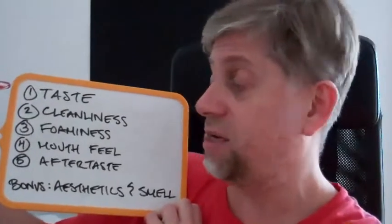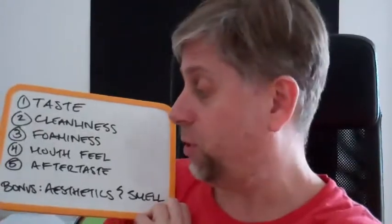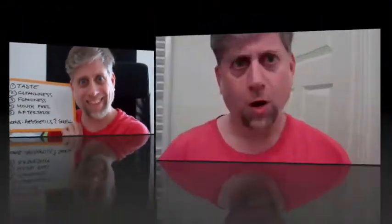So, before we get in there to review BlendMed biofluoride with propolis, I'm going to remind you of my standards. These are what I'm rating for: taste, cleanliness, foaminess, mouthfeel, aftertaste, and the bonus, aesthetics and smell. Alright, let's get in there and check it out. Okay, here we are in the bathroom ready to review BlendMed biofluoride with propolis, the bee resin. Alright, let's check this one out.